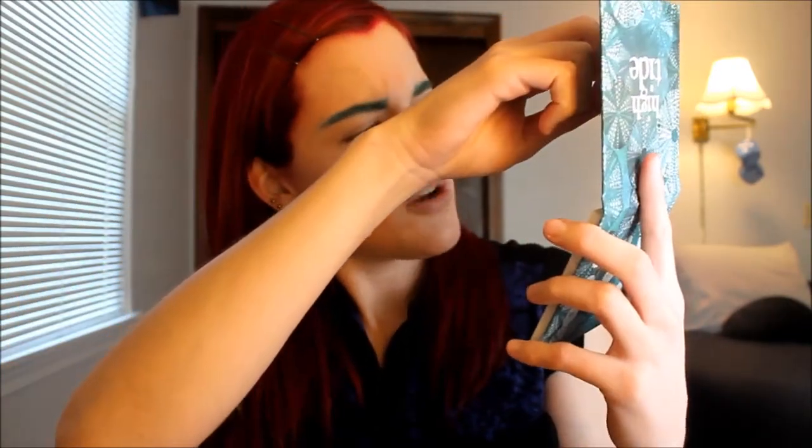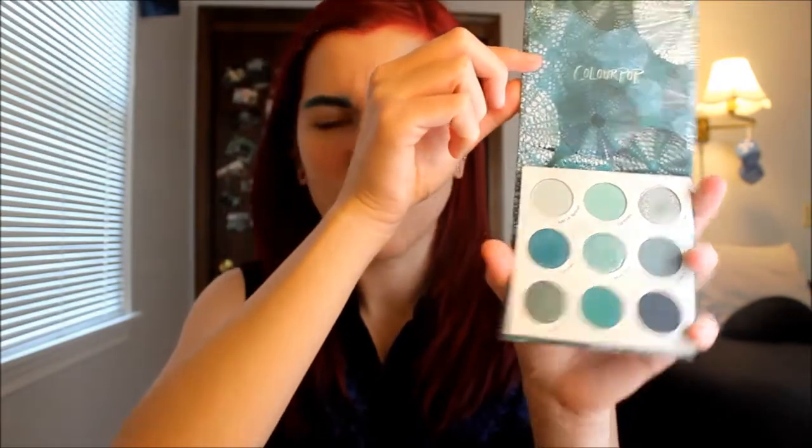So you can see that there's 1, 2, 3, 4, like 5. There's 5 mattes and about 4 shimmers, although this one looks like a partial shimmer. So there's a mix of blues in here, some grayish tones, and then some shimmers that go along that color scheme. I guess it doesn't really specifically match this royal blue or teal I used in my brows.